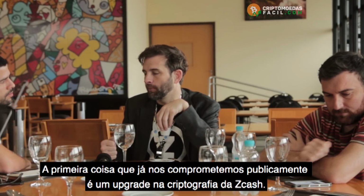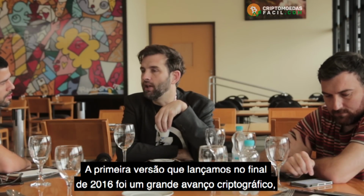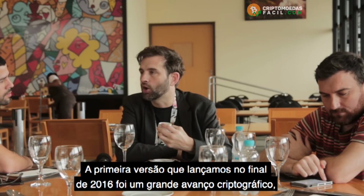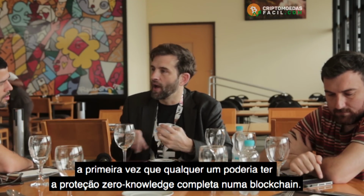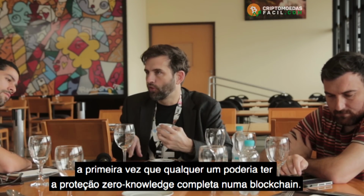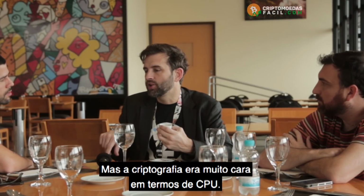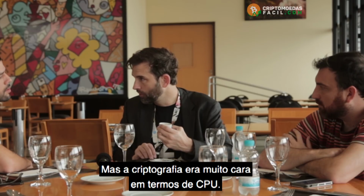The first thing that we've already publicly committed to is an upgrade to the cryptography in Zcash. The first version of Zcash that we launched at the end of 2016 was a cryptographic breakthrough. It was the first time that anyone could have full zero-knowledge protection on a blockchain. But the cryptography was very expensive in CPU costs. Do you know about this?